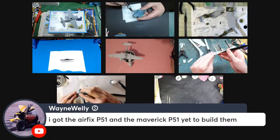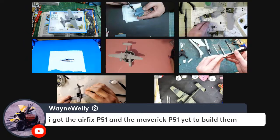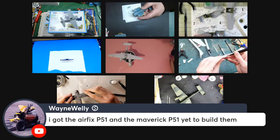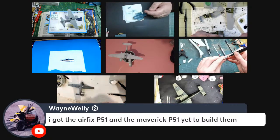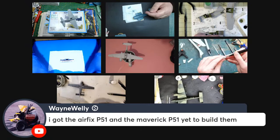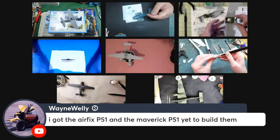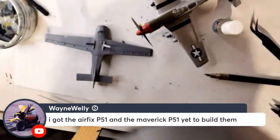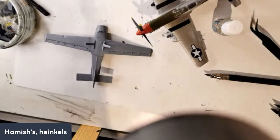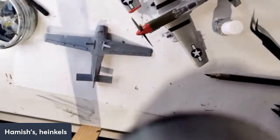You've built the P51, haven't you? The Maverick one? Who built the Maverick P51 here? Somebody has. I have. What did you think of it? Was it a good kit to build? So you know Airfix's bog standard P51 mold, the one with the dodgy landing gear? Yeah, it's that one. See, I built 2 P... hang on, I built 3.